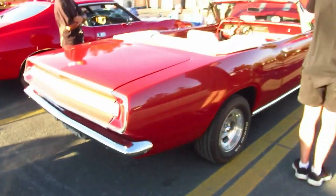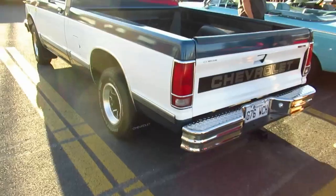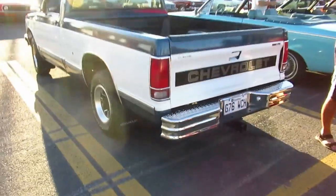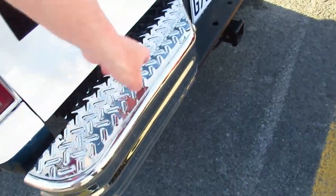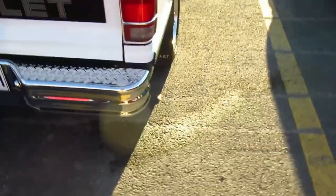Look at this. I'm going to get to this in a moment. That's friggin' rare. But this is neat. Again, this truck shows my age. I'm 46 years old, and these trucks were all over the place. Now you try to find one that's decent, and it's not a rust bucket. It even has the optional chrome bumper with the checker plate pattern on it. That's really cool.